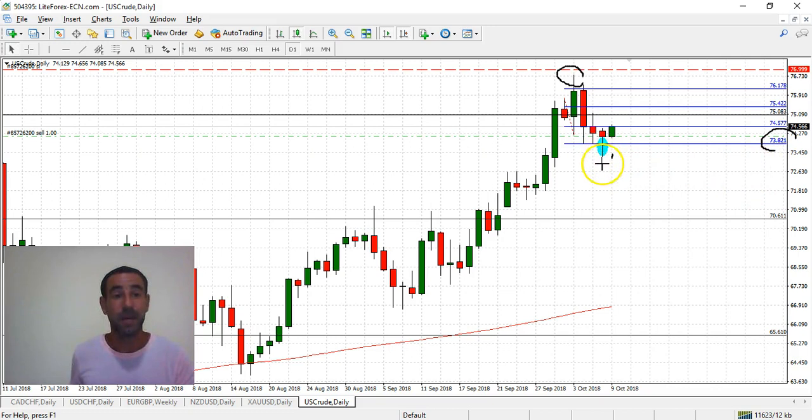73.82. But coming to the end of the day, it just pulled back, bounced back, and left that spike here. And it did that after it did the same on the upside. So as you can see, these 4 levels, I'm talking about the local system here, this blue system, is very much valid, very much intact and could guideline the next few days.